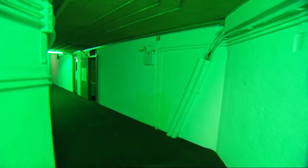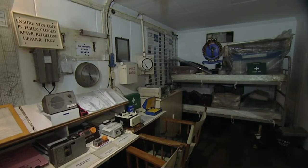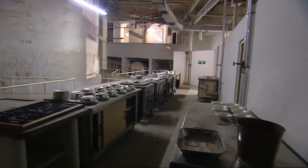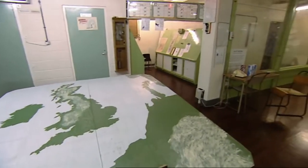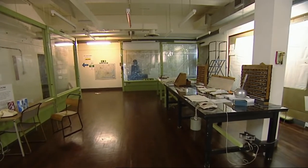Join us as we lift the lid on Britain's Cold War bunkers. From the tiny to the enormous, journey deep, deep underground as we reveal the places our government built to protect themselves and our country after the Second World War.